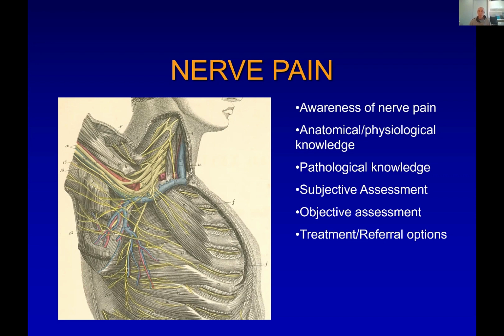Then, of course, your objective assessment is your things like your straight leg raise, your upper limb tension tests. So what they're for is, if in a subjective assessment you think, I think there's a nerve component here, those tests are there for you to confirm or deny that belief. So if you think there is, go through the test and think, actually, it's not positive in any way, shape or form. I don't think there is a nerve component, or it's minor to what I thought it was. Right, so that's how you use your subjective and objective tests.